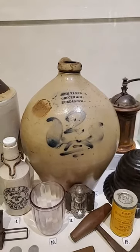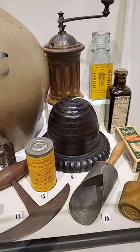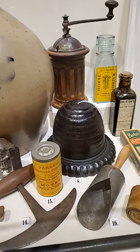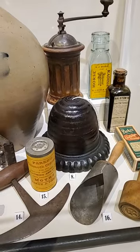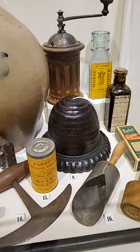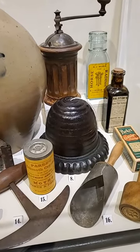This curious item down here, it looks like a beehive. It's a wrought iron string dispenser. And of course, the beehive was a symbol of industry, and it was included on the seal of Dundas. This was part of P&R Lang's store, which was at 15 King Street West, and operated from, I think, the 1880s all the way into the 1930s.